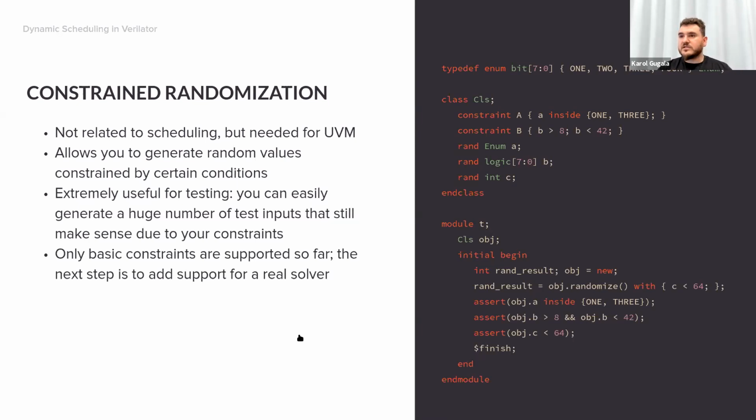The current implementation doesn't fully support every single possible constraint, because we are still working on integrating some kind of solvers that will allow us to cover any possible constraint. But right now we support some basic constraints, like the ones you can see on the right side in this code snippet, like just choosing something from the available options, or randomly choosing something from some kind of a range. So those are supported right now, and as I said, we're working on adding a real solver and being able to solve any constraint that a user can provide.